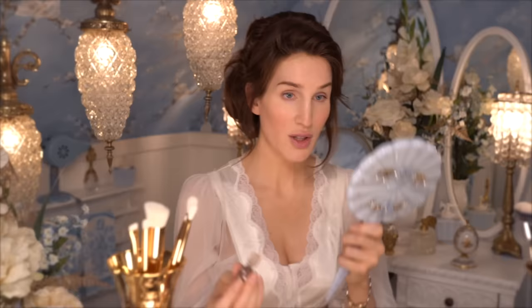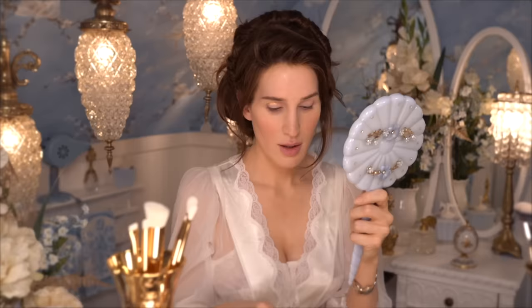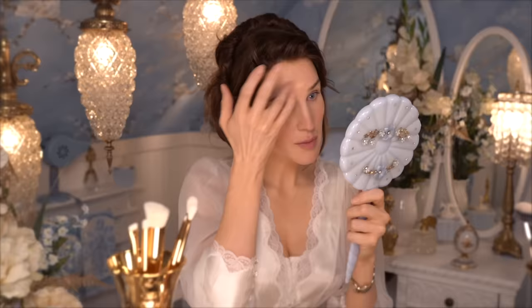And the way the lid works is it's really easy to apply just a little bit. Kind of went a little bit crazy on that one. So we'll just blend that in.